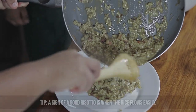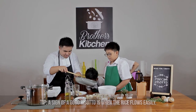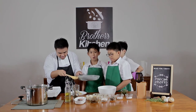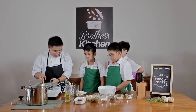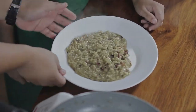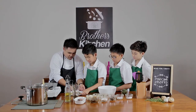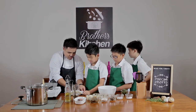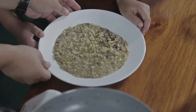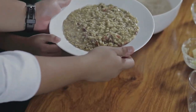A sign of a good risotto is when it moves or when it flows. So when it's moving down on its own, it means it's okay. And then you shake it a little bit. Shake until you form a little circle around the plate. All right. So once this is done, we'll prepare our garnish.